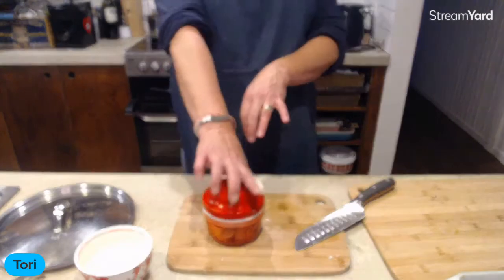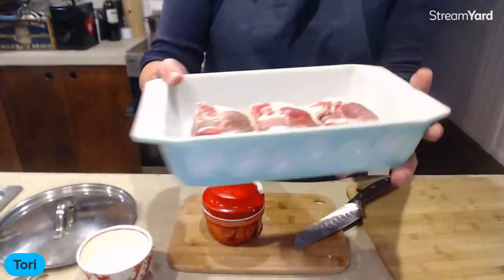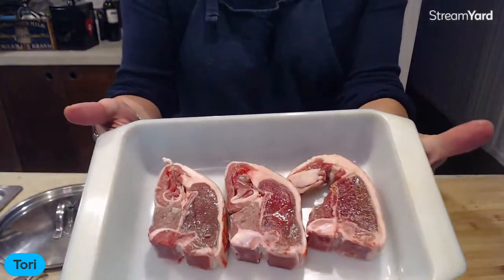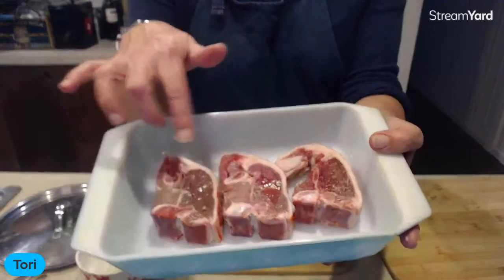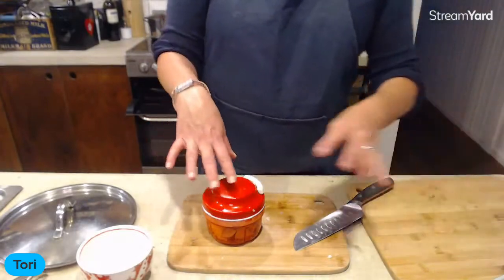You shared out that I'm cooking meat. Yes, there's lamb tonight. Beautiful loin chops. That's what we're cooking with it. So I'm having two for dinner and then I'm keeping one for tomorrow. I'll have one with some more of the carrot for lunch.